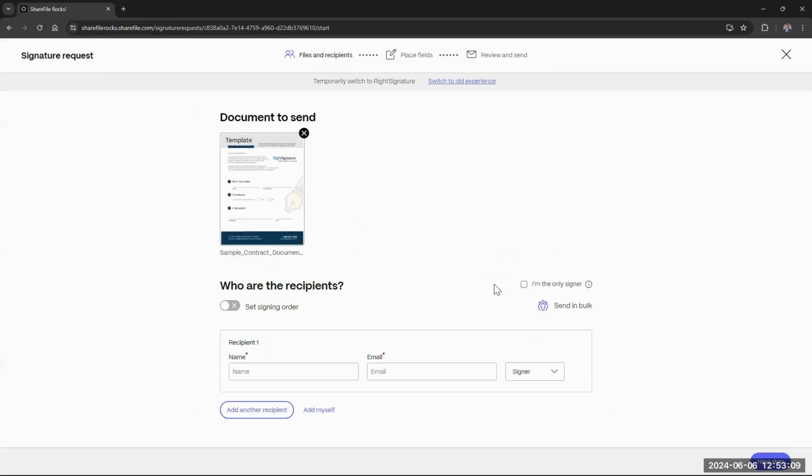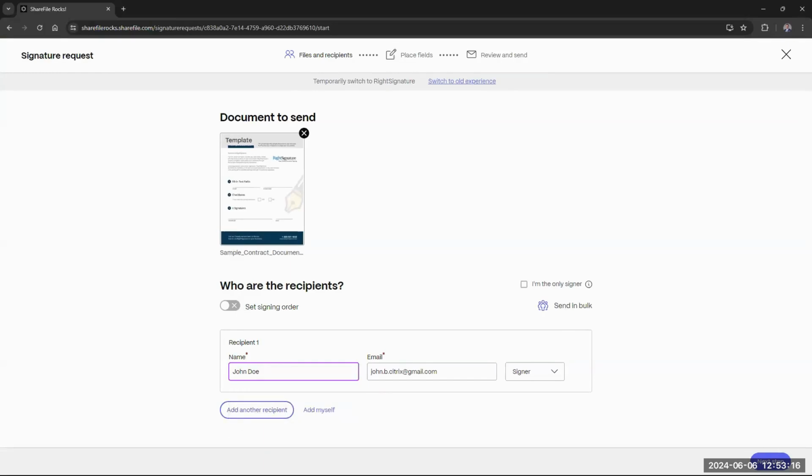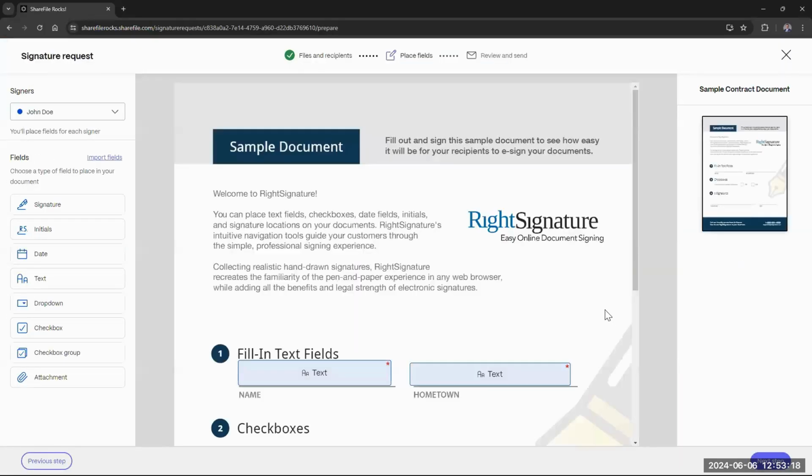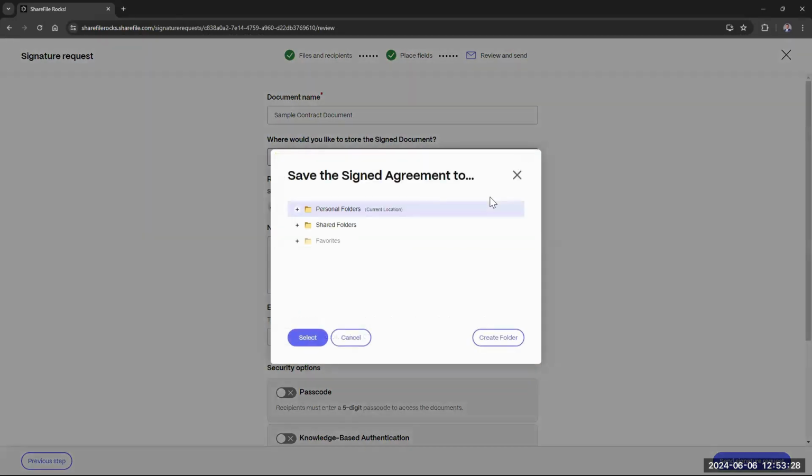Let's select that. All right, so now if we go to fill in the recipient, and we go to the next step, we're going to see those fields already placed, which is perfect because that's what a template's for. And now we're going to go to the next step again. And right here is where you're going to specify where you would like that document, once it's signed, to be stored. Okay, you get to select where you want it to go.